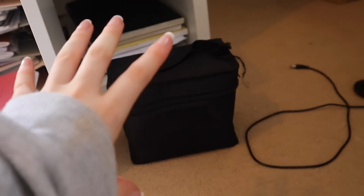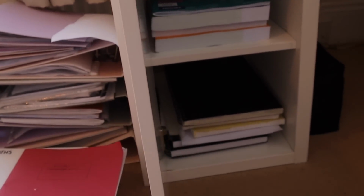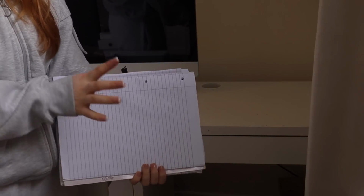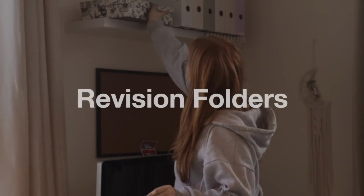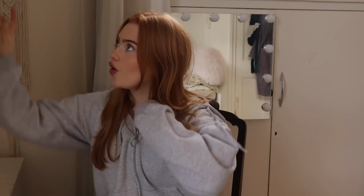This has all of my coloured pens in. These I tend to use a lot, so I'm going to keep these under my desk because I have a lot of space there. In this desk here, this is where I'm going to put all of my pieces of paper, because when it comes to revision, I go through so much paper. To have this at the top is probably the easiest way to do this. That's all of my drawers done to my desk.